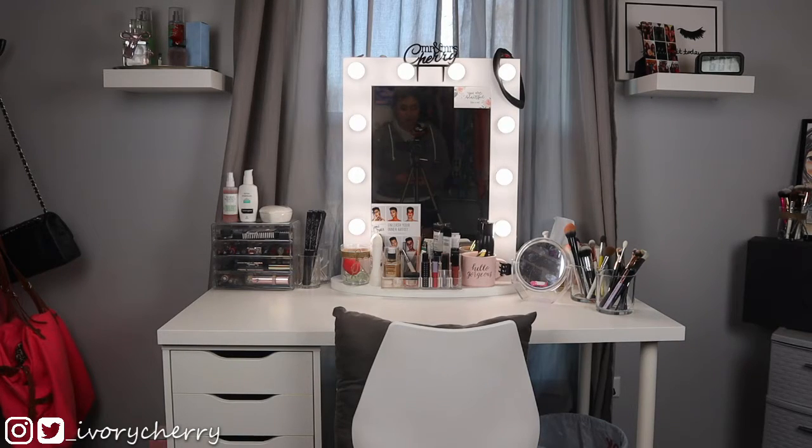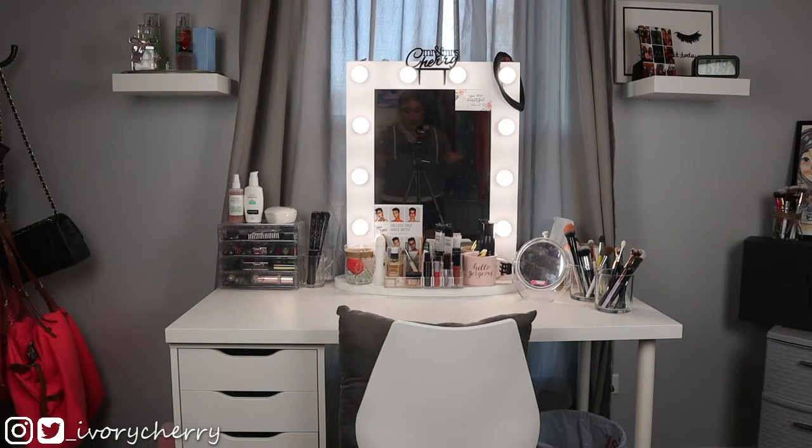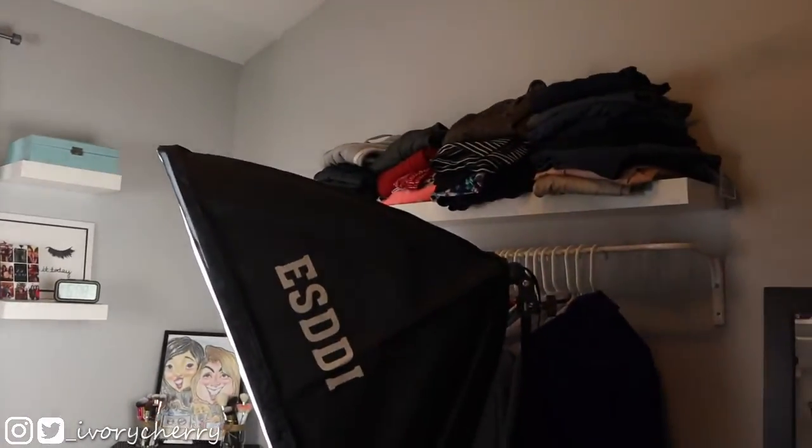The setup should look pretty familiar to you because for like half a year, this is where I used to film all of my videos. Yes, that is me in the mirror, hello. But this is actually also kind of like my walk-in closet. When we bought this house, this was originally the kids' bedroom, but we know we don't want to have kids here. So instead we put shelves on either side of the walls, and we kind of just made this into my closet.